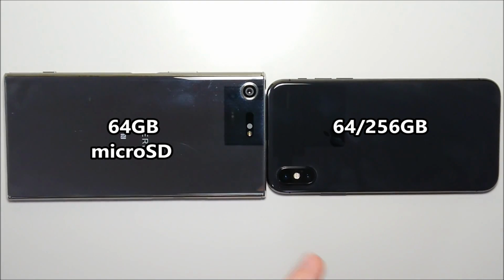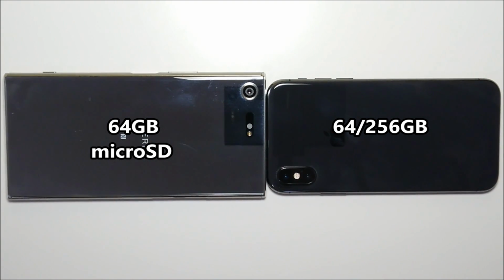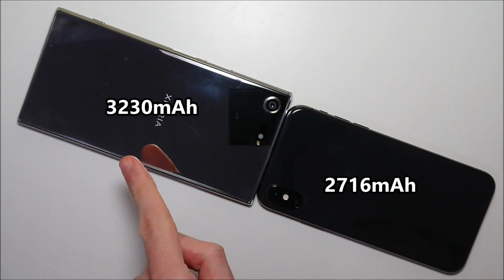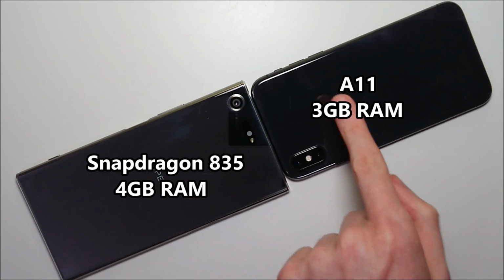Now, the Sony has 64GB internal storage. On the iPhone, you have 64 to 256. And the Sony has micro SD card support, the iPhone does not. You have a larger battery on the Sony, 3230 capacity versus 2716. On the Sony, Snapdragon 835 and 4GB of RAM. And on the iPhone, A11 chipset and 3GB of RAM.